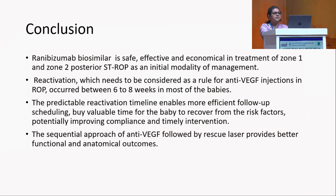So to conclude, Ranibizumab biosimilar is safe, effective and economical in treatment of zone 1 and zone 2 posterior sight-threatening ROP as an initial modality of management. Reactivation, which needs to be considered as a rule after anti-VEGF injection, occurred mostly between 6 to 8 weeks in most of the babies. The predictable reactivation timeline enables a more efficient follow-up scheduling, buys valuable time for the baby to recover from the risk factors, potentially improving the compliance and timely intervention.